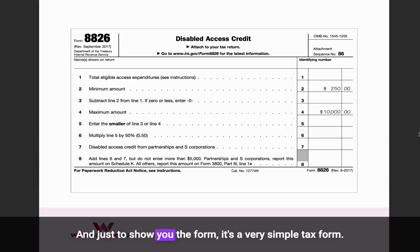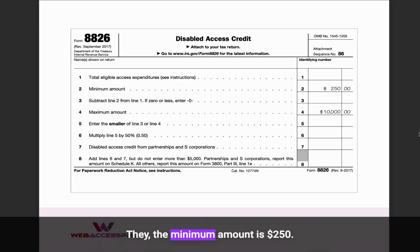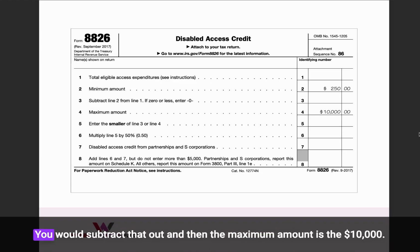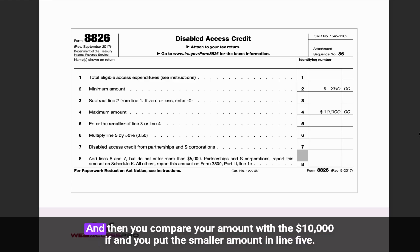And just to show you the form, it's a very simple tax form. You would put the total eligible accessibility expenditures that we talked about on the first line, the minimum amount is 250. You would subtract that out, and then the maximum amount is the 10,000. Where the 10,000 plus the 250 is that total 10,250 we spoke about earlier in the talk. And then you compare your amount with the 10,000 and you put the smaller amount in line 5.